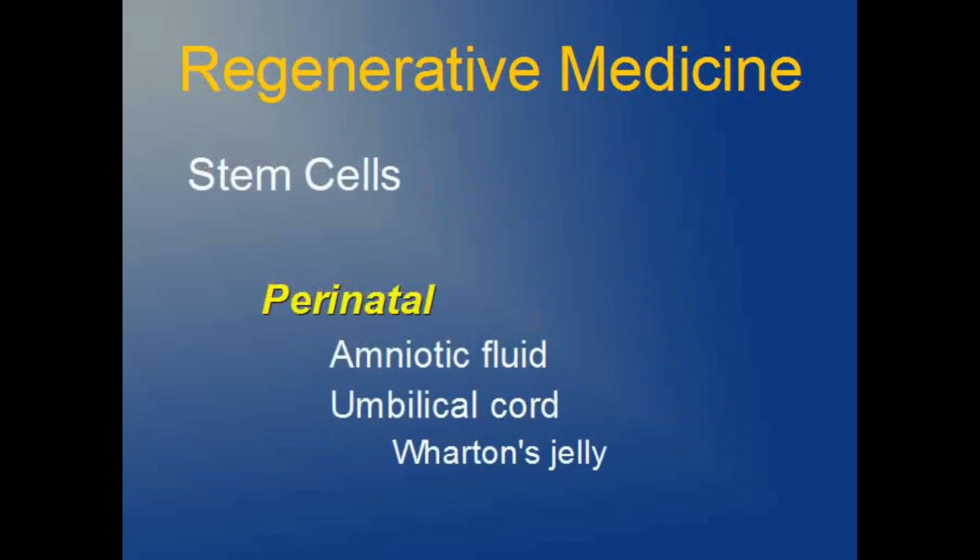A third stem cell type is called perinatal. These cells are obtained either from amniotic fluid obtained during amniocentesis or from umbilical cords after delivery. These cells are being used clinically.